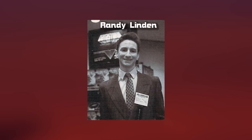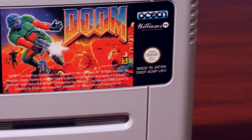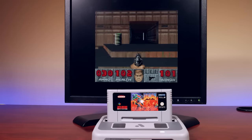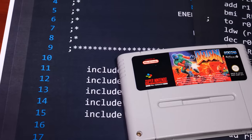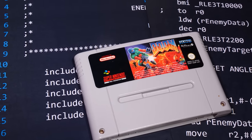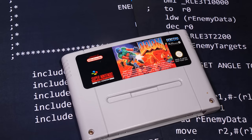Linden was responsible for porting Doom to the Super Nintendo. And if there was a system that had no business running Doom, the Super Nintendo would be it. On July 14th, 2020, the source code for Doom running on the Super NES was released to the public, and now we can get a glimpse at some of its secrets and some of the interesting ways that Linden was able to get this impossible port to run on the Super NES.